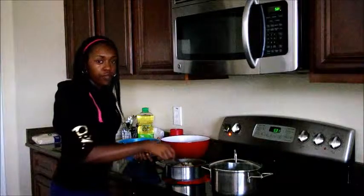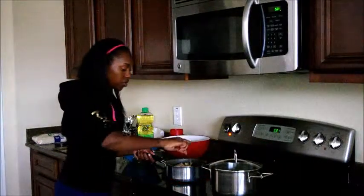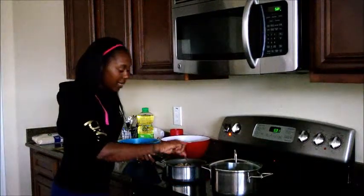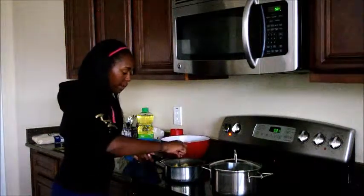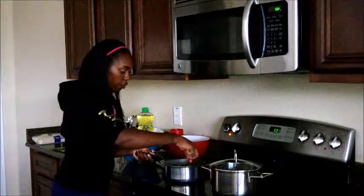I just added the saltfish to the ackee, and so I don't mash up the ackee, I'll just be mixing it in slightly and then leaving it all to cook and blend together for the finished product.